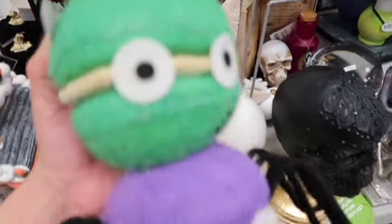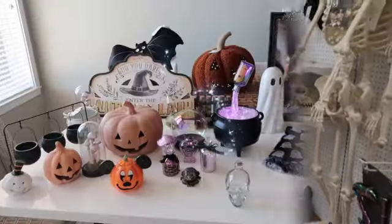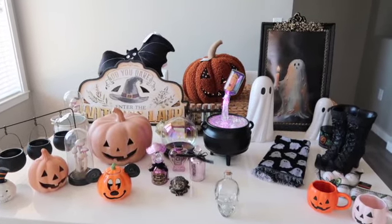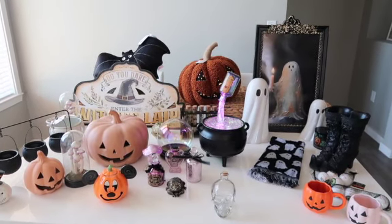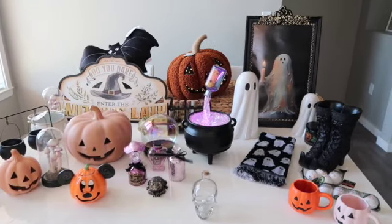Okay, guys, after a full day of shopping, let's head home so we can show you the decorations we got this year. Here is an overview of all the amazing finds we found from our shopping trip. Some of this stuff was bought online, but the majority of items we found today while we were shopping. So I want to quickly give you an overview of what we found and where we got it.